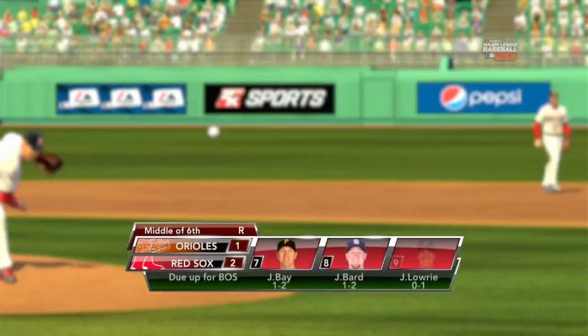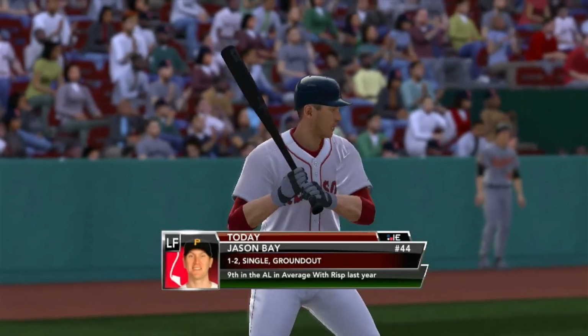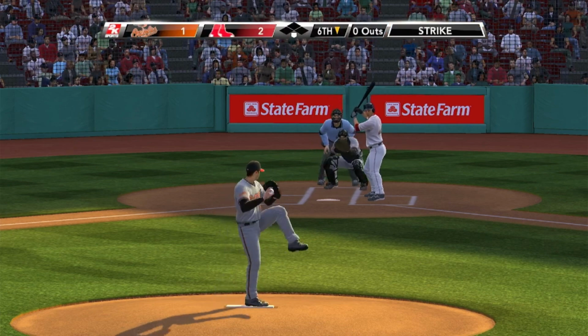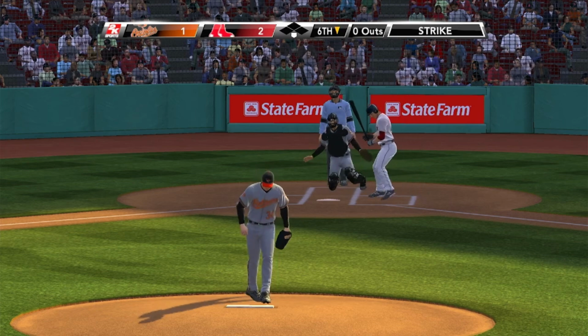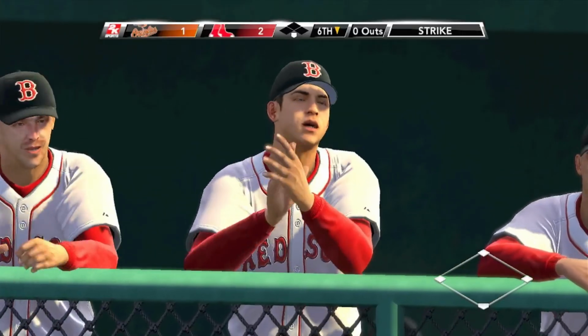Home half, 6th inning coming up. And Jason Bay up. He'll lead it off. Home half. We're in the 6th. Bay gets set. Here's the first pitch. Watches that one up there. Called strike 1. Every lineup needs a big power bat, and he is a guy that can change the game with one swing of the bat.